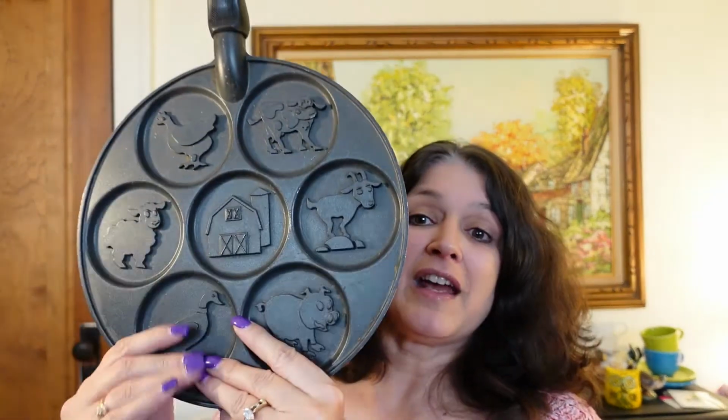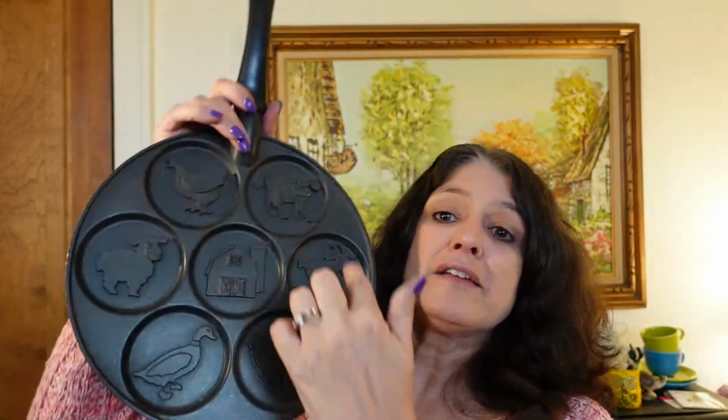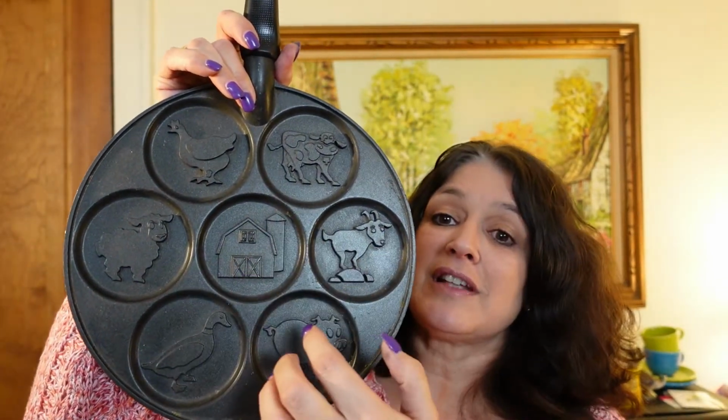Of course, if I find a second one, I will definitely sell one of the two. I'm going to keep my eye out for these. Nordic Ware made all kinds of designs. This is the farm one, but they have different designs of this. So keep an eye out for these if you're looking to flip for a profit.